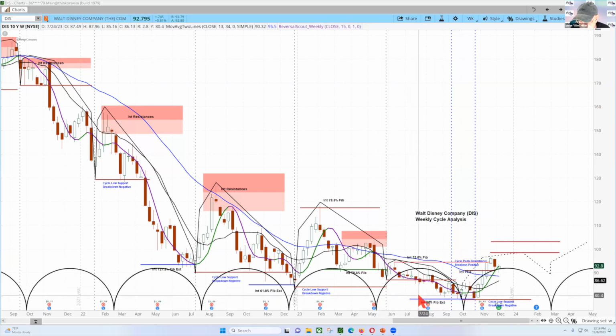This cycle might have increased in length a little bit. The low actually might have occurred right over there. That does not really matter because it came right in between, as you can see, the ideal trough period or ideal low period. And we have this all mapped out on all of our charts that Katie handles with the cycle low timing tracker. And then you could see right over here, momentum, which was measured by our reversal scout, came over here and turned up and gave us a sense that it was confirming the bottom in here. And then Disney came to the upside.